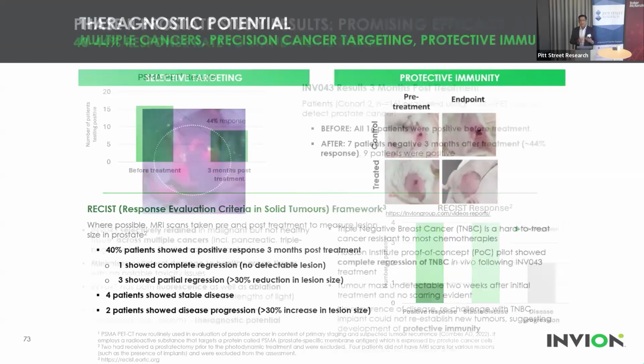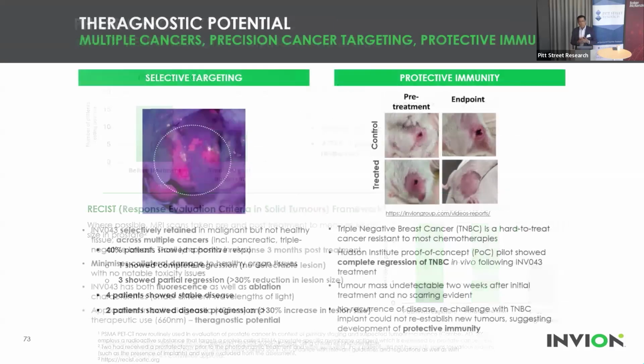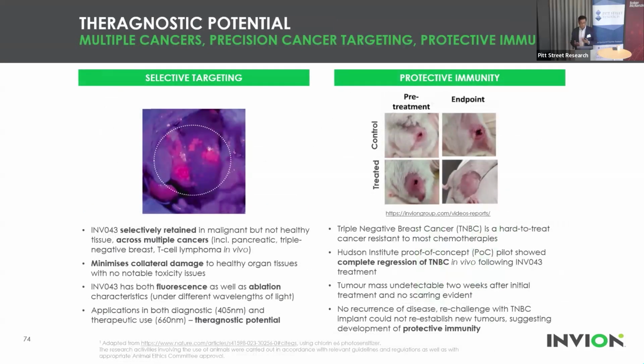If we take a step back here, we've already got some human data. What are the longer-term pipeline opportunities? One of the interesting characteristics of this technology is the ability to have both diagnostic and therapeutic characteristics. There are 2 wavelengths of light that activate this compound. The first is in the visible red light spectrum, and that generates the reactive oxygen species that kills the cancer cells it localizes in.